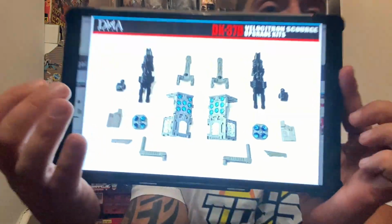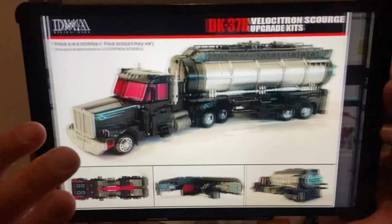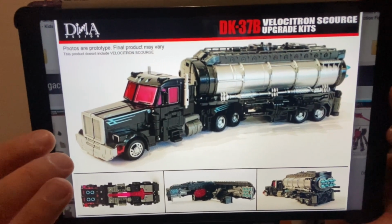Right, moving on, this is another amazing DNA upgrade kit. This is for Velocitron Scourge, and look at the abundance of accessories here. And this is pretty much, let's be honest, what they should have done with the figure anyhow.